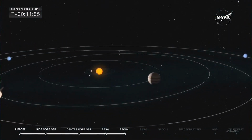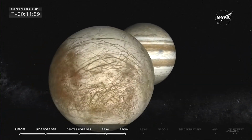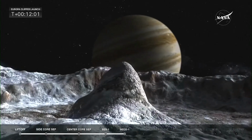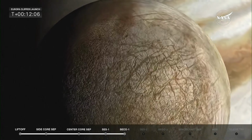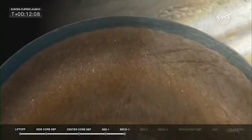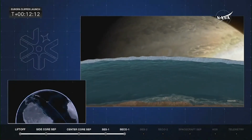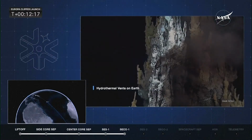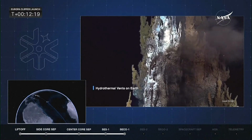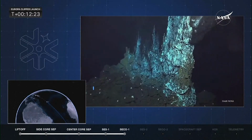We have several ocean worlds in our solar system. And by exploring Europa, we're getting a taste of what these ocean worlds are like. Europa probably has beneath its icy surface a global ocean of water. We think there are thermal vents in this vast subsurface ocean. There may be primitive organisms there, similar to the original primitive organisms on Earth from which we all evolved.